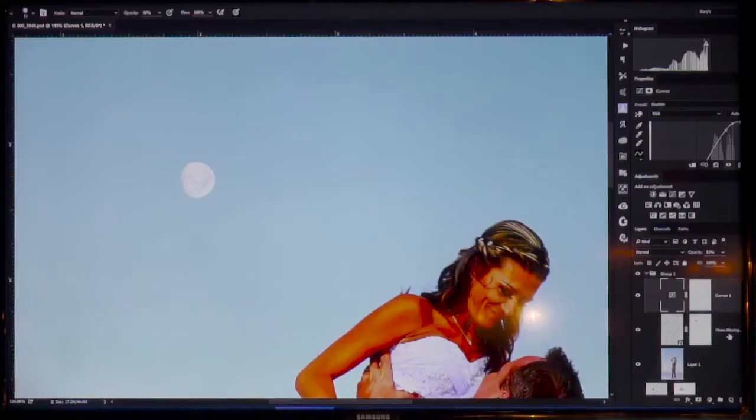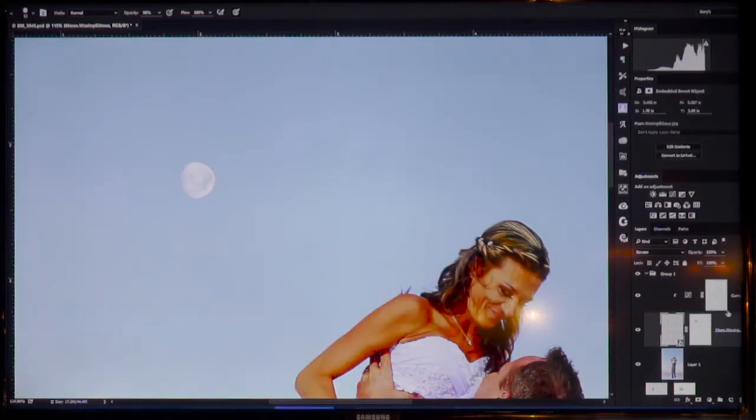Again, you've got to have the item that you want to have affected by the adjustment directly below the adjustment. You put your pointer right in between the two, hold down the Alt key, you see how the cursor changed, and when you click, there you go, you get the clipping mask. That's the old-fashioned way to do it.